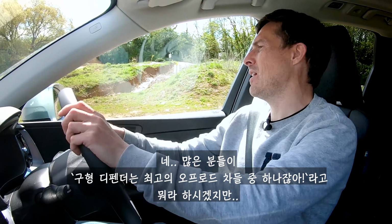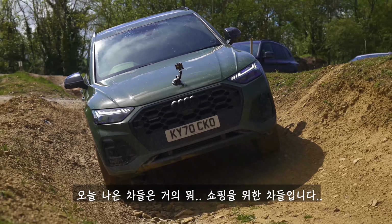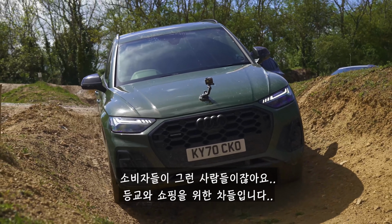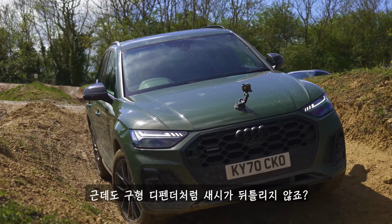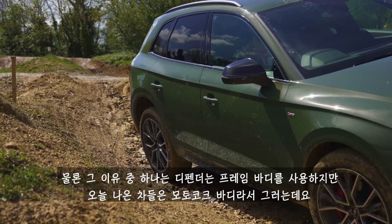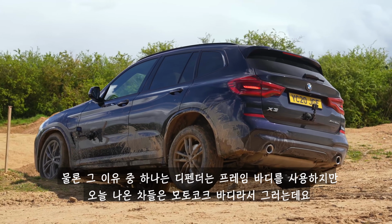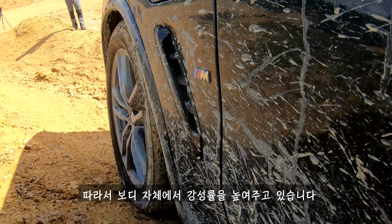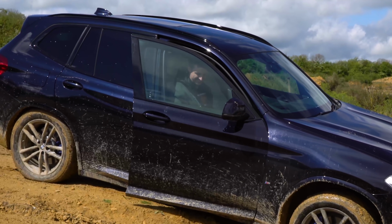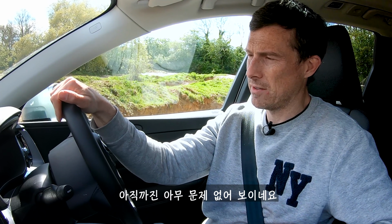And everyone goes, oh yeah, the old Defender, one of the best off-roaders ever. These are basically shopping cars, aren't they? That's what people buy them for, school run shopping. And yet, they don't flex in the same way that an old Defender does. Part of the reason is that unlike the Defender, which has a ladder frame chassis, this and the other 2 cars here have monocoques. So the whole body is providing rigidity. They look like they're opening fine.